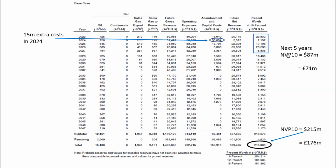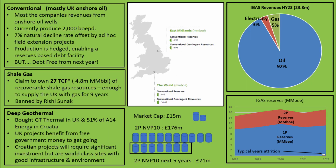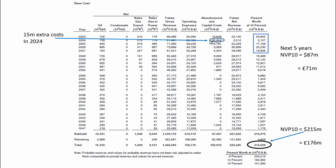And over the next 5 years, even just over the last 5 years, there's obviously a significant disparity here between their market cap and the value of the oil that they're going to be able to sell over the next 5 years. Now, one thing, however, when I went through this report was I noticed that in 2024 there's a massive spike in the capital costs, and that doesn't really tie up with the messaging I've been getting from their analyst presentations and their latest reports.